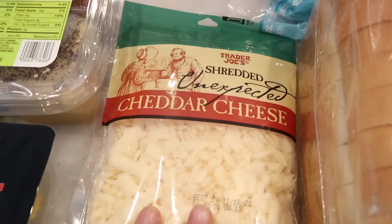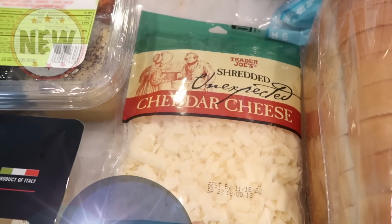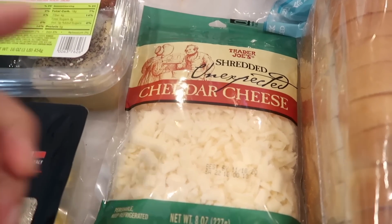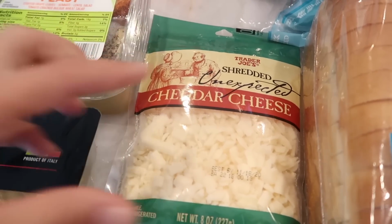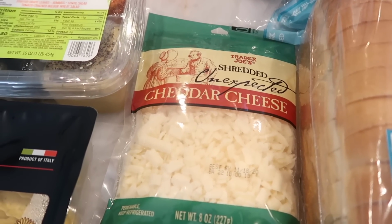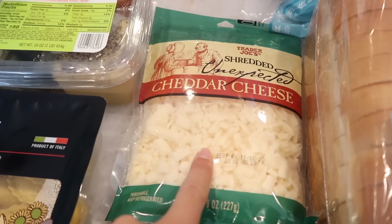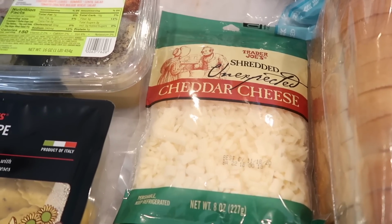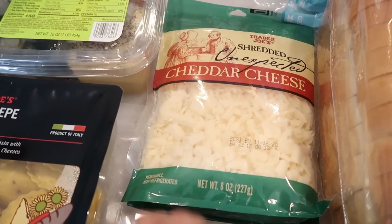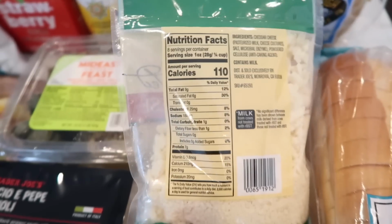This guy right here is brand new. This is the shredded unexpected cheddar cheese. So if you guys are familiar with the unexpected cheddar that comes in like a brick, like a block of cheese, one of the most popular cheeses that Trader Joe's sells and everybody loves, so Trader Joe's had to do it. They made it into a shredded version as well.